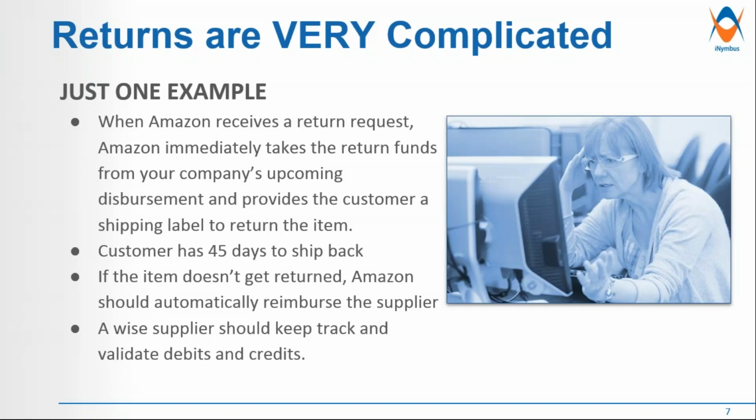Talking about the complication, here's just one example. Say you've ordered something from Amazon and you want to return it. So you go onto the Amazon portal personally, and then you request for that product to be returned. I've seen sometimes where Amazon will give me a credit immediately, and they may not even want that product back. Now, knowing that Amazon is going to credit me as an individual, they're going to go back to the retailer who provides that product to them and take that deduction immediately from the supplier, even before that return has come back.